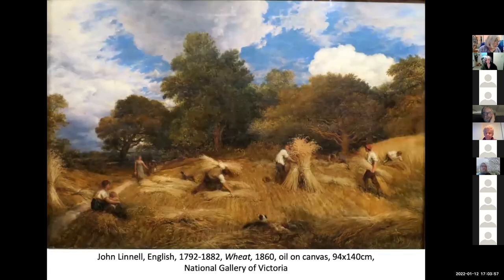Now, on a lighter note, John Linnell. We have this painting called Wheat, for which John Linnell was enormously famous in 1860, though I cannot see the genius in it. But he was the one who commissioned 36 watercolours from William Blake, which we now hold in the National Gallery of Victoria. And he made his money from portraits, but he said, "I paint portraits to live. I live to paint landscape."